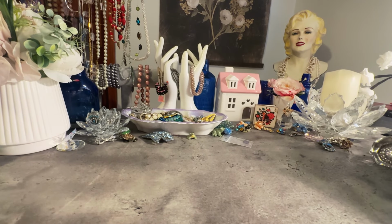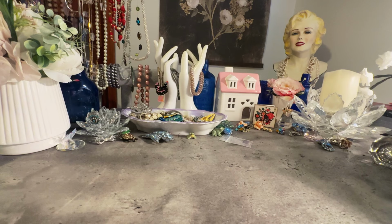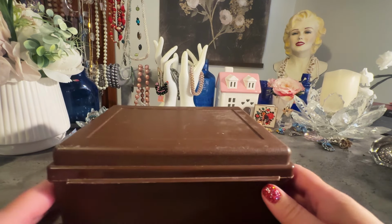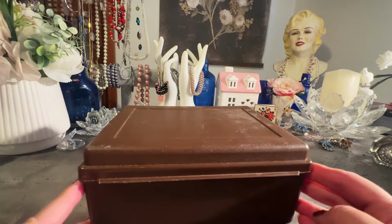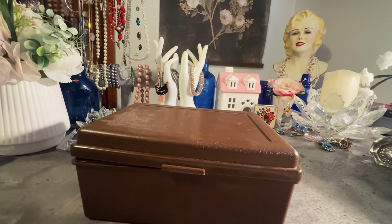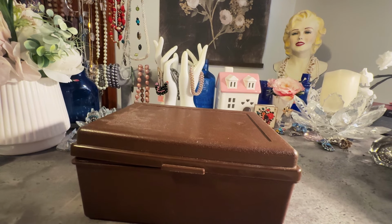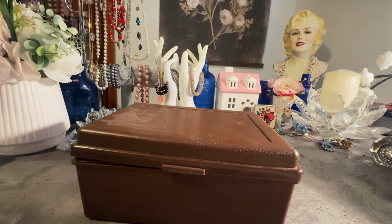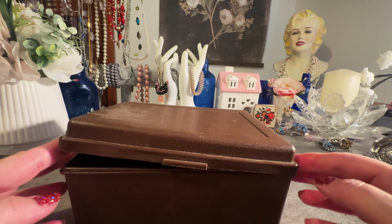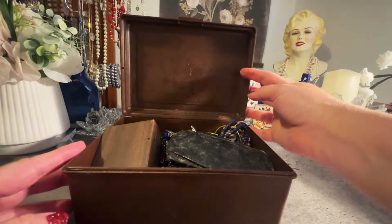Okay, so I have a new camera set up. Hopefully this works. We'll see how it goes. Here is the box. The box of goodies. Let's see what we have. It might be a little wiggly. Of course, I am kind of wiggling the desk, but this is super wiggly. Okay, let's see what we have.